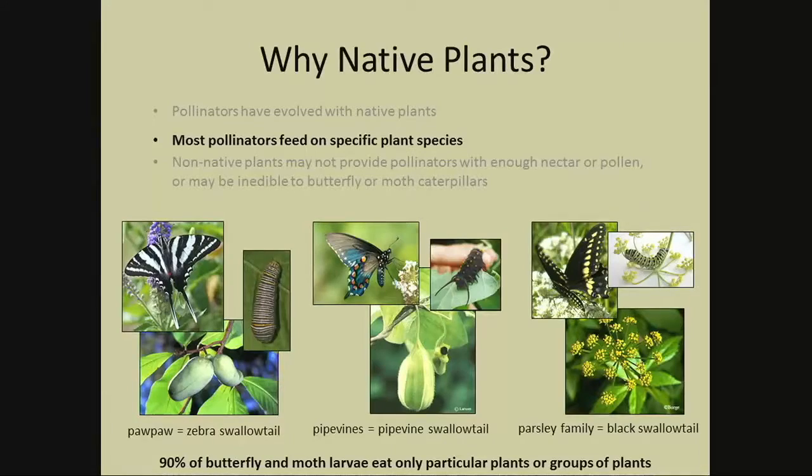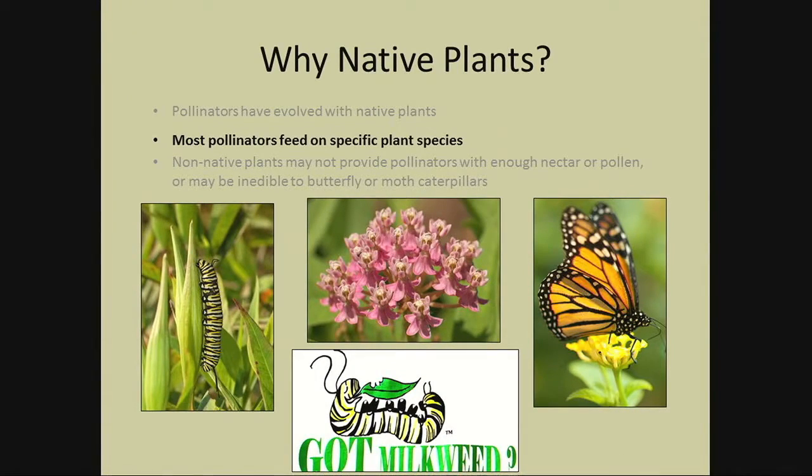For the pipevine swallowtails, they're a little less picky. They will eat Dutchman's pipevine, woolly Dutchman's pipevine, and Virginia snake root. So they have a whopping three plants that they'll eat, all of which are native. And then you get to the black swallowtail on the right, and they're less picky still. They'll eat your dill, they'll eat your fennel in your garden, but they also like a lot of the native plants like this golden Alexander. And probably the most famous example is that monarch and milkweed correlation, or connection. Caterpillars will only eat the native milkweeds.